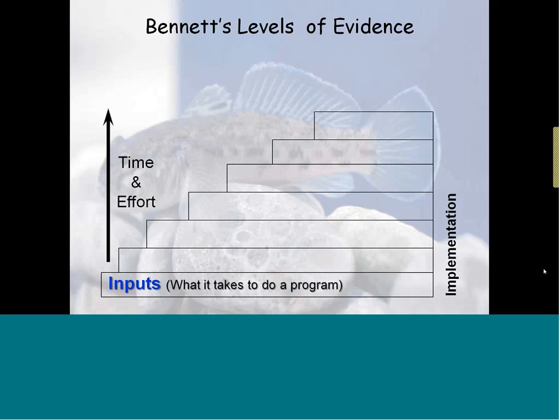And in the beginning, you're looking at the implementation of the program and not so much after the program. So you're looking at the inputs. What's it going to take to do this program? And later on, evaluation is going to tell you if you did enough for the program and if you had enough inputs or what inputs you might have missed.